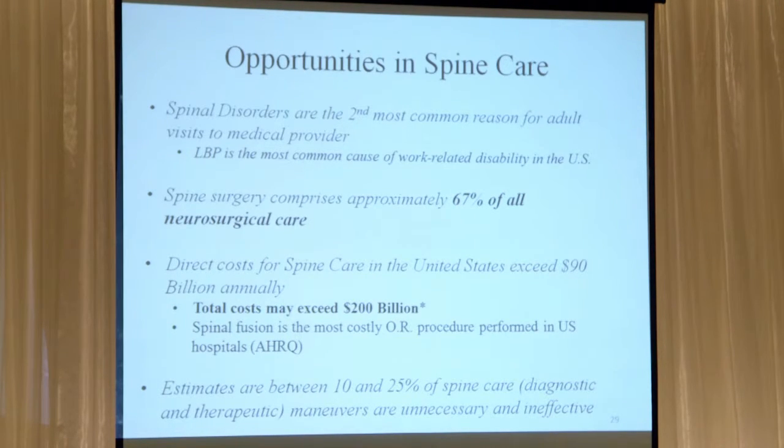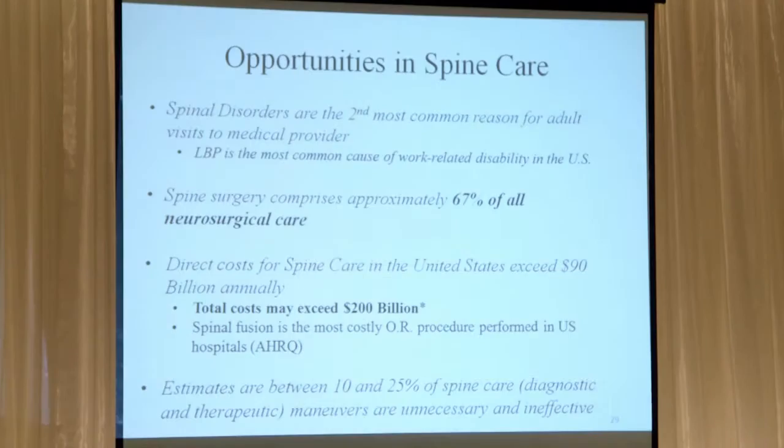And the direct costs for spine care in the United States exceed $90 billion annually. Actually, these are old numbers. These are 7 years old. They may be twice this at the present time, but it's just an astounding amount of money that we're spending on this. In fact, there was an ARC study that suggested that spinal fusion alone presently may be costing us $180 billion, spine fusion.